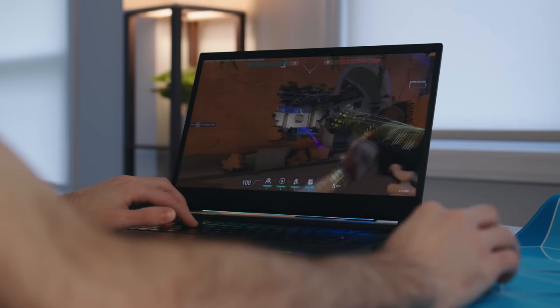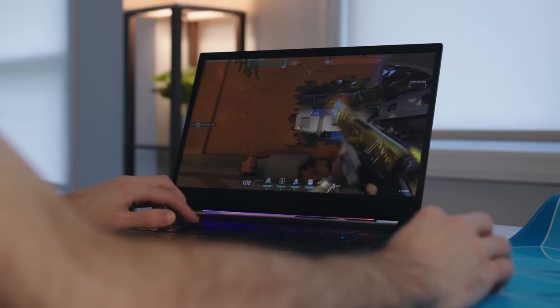It also has a whole ass NVIDIA 4050 in there. That's the mobile version of NVIDIA's budget-friendly card from their 40 series that isn't even out yet. But that's what's allowing this thing to crush frames. The first game I tried with it was Valorant. I got a nice, healthy 300 plus frames, no problem.